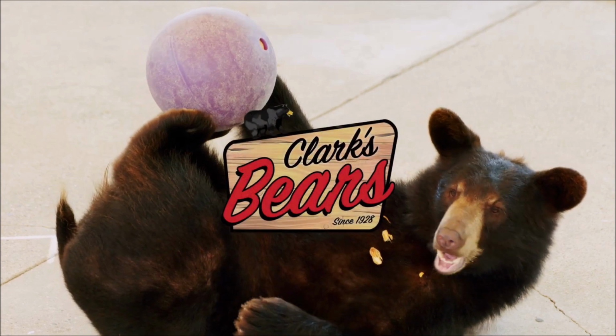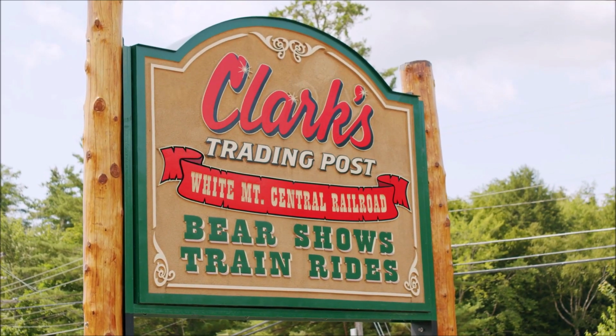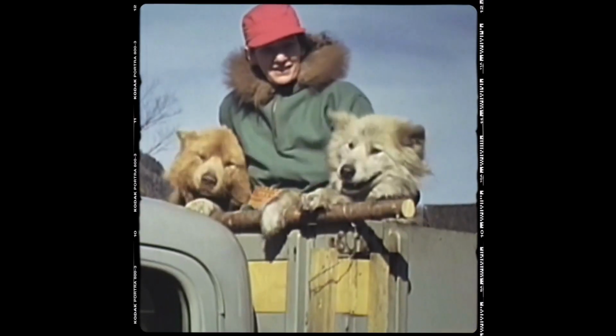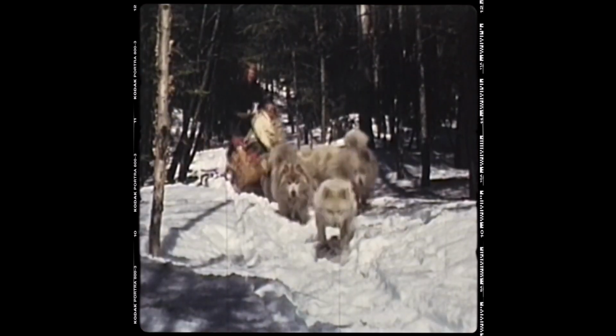My name is Ann Clark Englert. I am in charge of group sales here at Clark's Bears in Lincoln, New Hampshire. And I have been here since I was a little girl. My grandparents, Ed and Florence Clark, left the greater New York City area in the 1920s to come here to New Hampshire to raise Eskimo sled dogs.